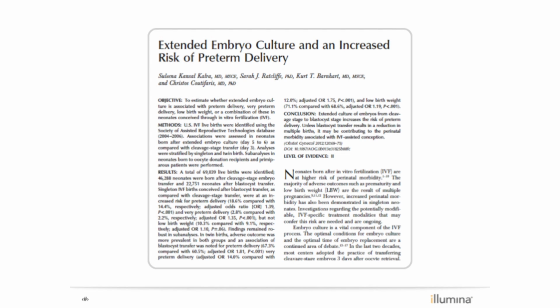The problem with this study is that it didn't account for the vanishing twin syndrome, which does increase the risk of preterm delivery.